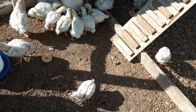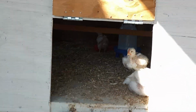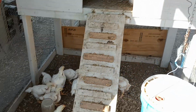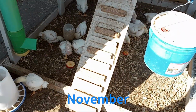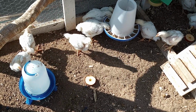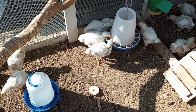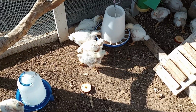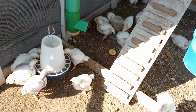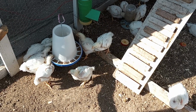So most of them are out and about. There's a couple, I don't know if you can see in there, that decided to stay in, didn't want to come out. That's fine. Yeah, they're doing really good. They're getting big really fast. Well, 4 of them are a month old, and then the rest of them are, what, 3 weeks old? So that's how fast they grow. It's a Cornish cross breed.